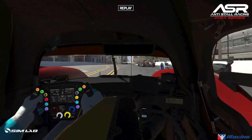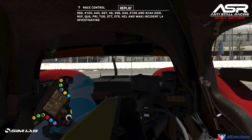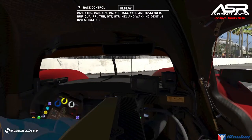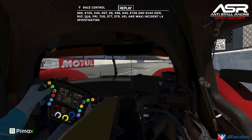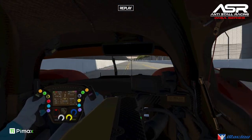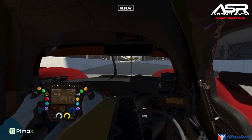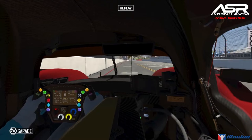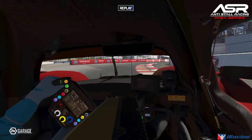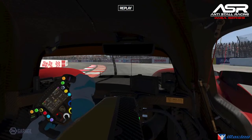GT3. No, I think this is an incident a little bit earlier on. Let's have a look what happened here. Oh, spin on his own there. Oh, yeah. I think he got outbraked a little bit there by the car in front. And you know what it's like in a GTP. You hit your brakes and you clip, and it's like dancing on ice, isn't it? Your car's, there's no way of catching it. Yeah, absolutely. Let's take a look at the incident involving Robin's teammate Mateo.